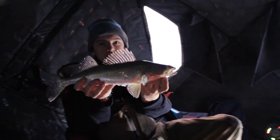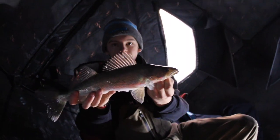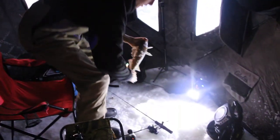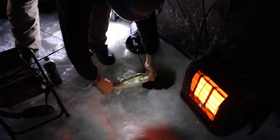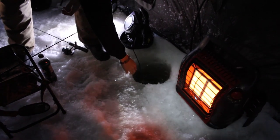You good? Okay. Just caught a nice old greenback here. Was marking him suspended, reeled up right away. Oh, okay. Put him back. Yeah. Okay. Nice old greenback. And there he goes.